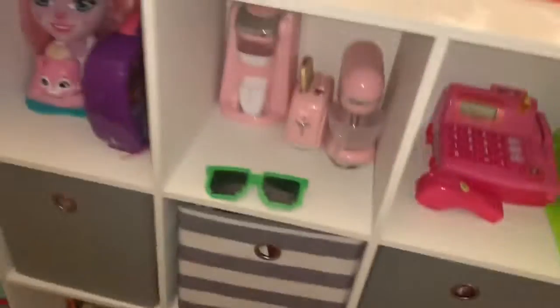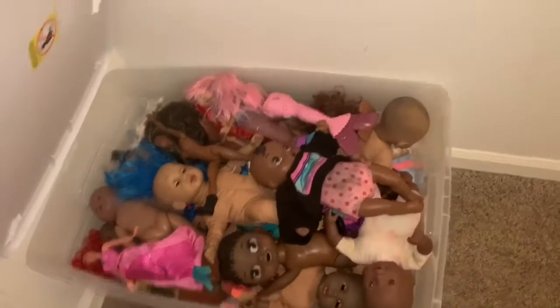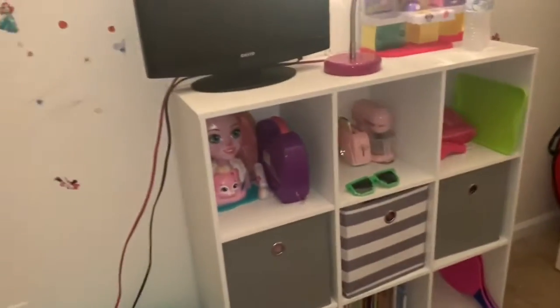My issue was, they would take all the knickknacks and put them in here with the doll babies, and then it would be too full and the top wasn't able to go on. So I put all the knickknacks over there, and all the doll babies, Barbie dolls and whatnot go in there. And that's how we got it.